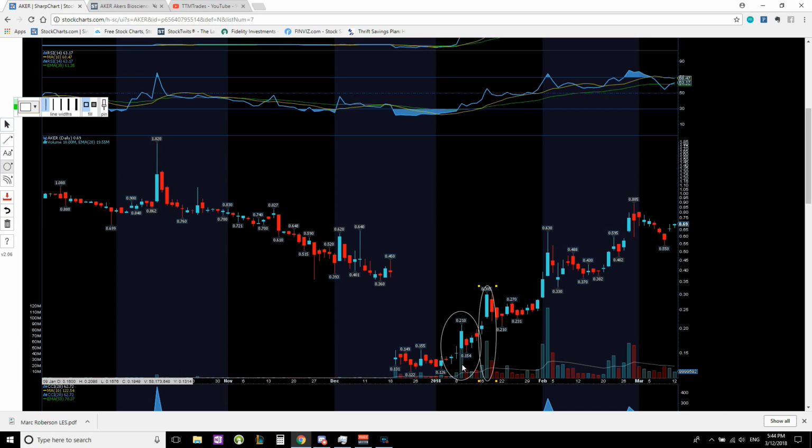Can I actually get the volume? Yep, so as you can see, volume on this day was 58 million shares, and then volume on this breakout was 61 million shares. Okay, so when you have a new breakout on higher volume than that last breakout, the higher volume shows that there are fresh traders and or buyers or investors or whatever you want to call them coming in and accumulating shares on that breakout.